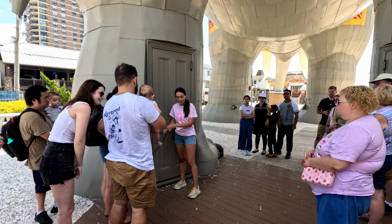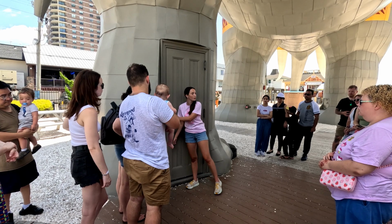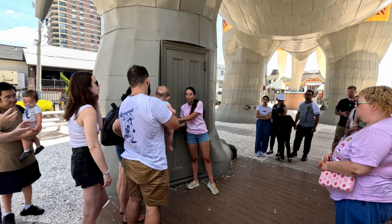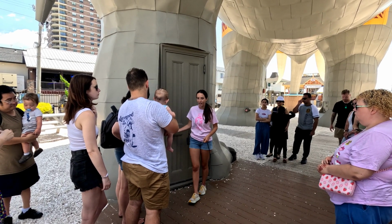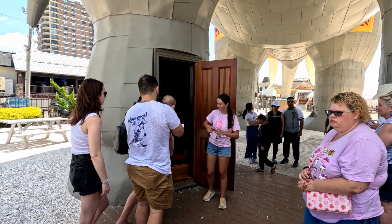Alright, so as I open this door to your left, you'll see Lucy's original ticket booth, where tickets were sold for only 10 cents a piece when she first opened for tours in 1976. And speaking of tickets, I will collect yours as you make your way inside.